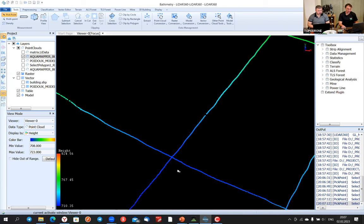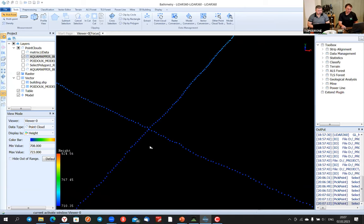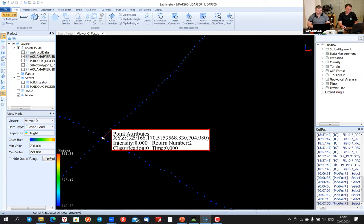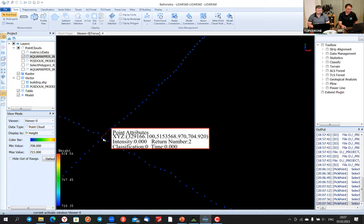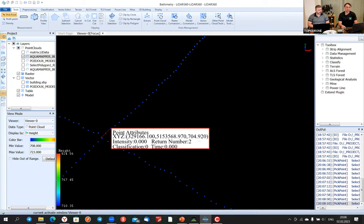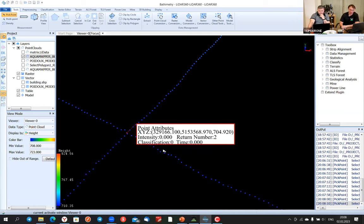I don't know, maybe this line as well. So here we have one line, and level 98 means 98 centimeters. And here we have 92 centimeters. So the difference is 6 centimeters in depth in this position.